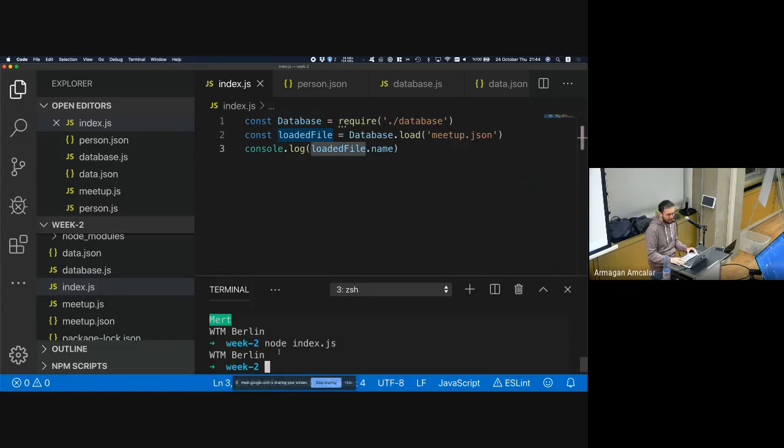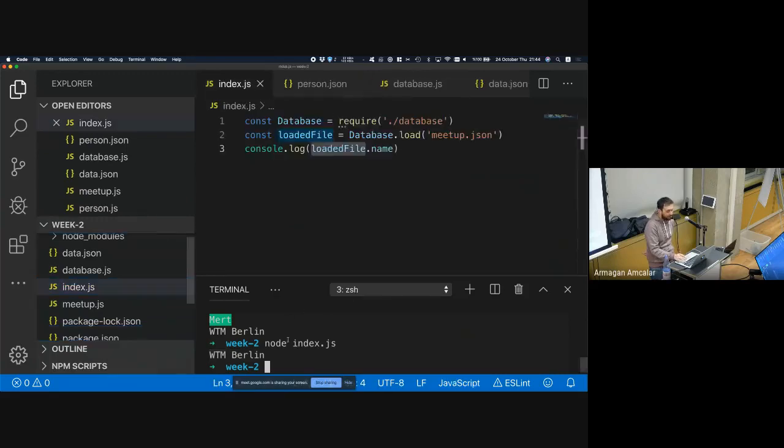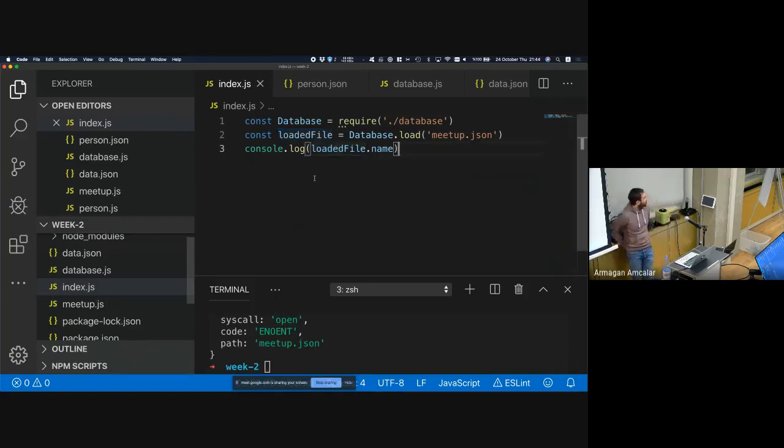Let's see. Never trust code. It did work because the meetup.json already exists. One last thing, if I delete this, just deleted the meetup.json. If I run this, will it work? No, because now both the code is gone to save it, and this will only read it, and it just says an error. You can read it. No such file or directory. Very, very explicit message.